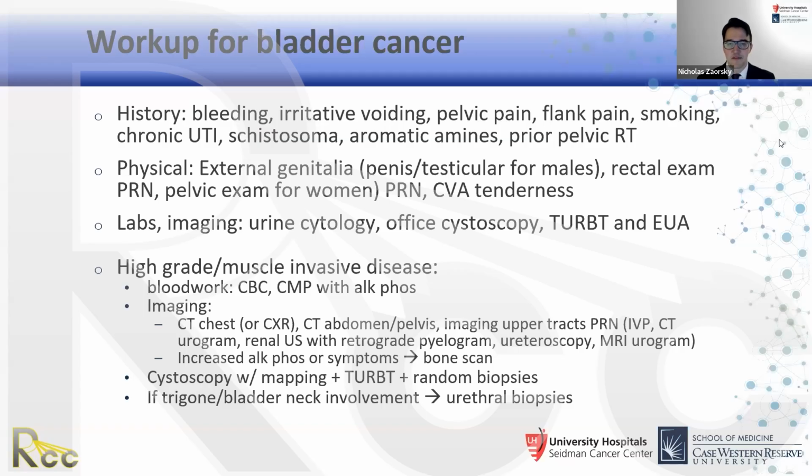So what is the workup for bladder cancer? Much of this comes from the NCCN guidelines. Typically, with respect to the history, you're asking patients about a history of bleeding, irritative voiding, pelvic pain. I would say that hematuria or bleeding is probably the most common symptom. And you can, of course, ask for a history of chronic UTIs, schistosoma exposure, et cetera, although this is a little bit less common. On the physical exam, you may want to consider an external genitalia exam, a rectal exam, and assessment of costovertebral angle tenderness.